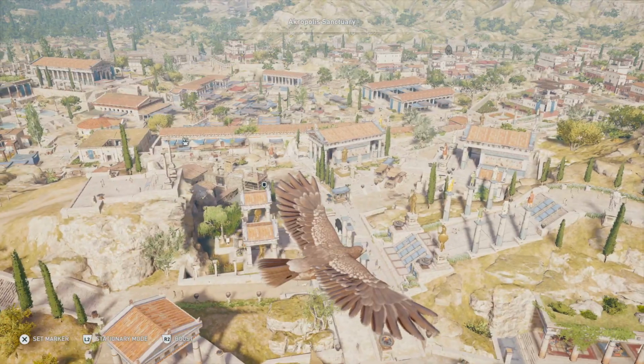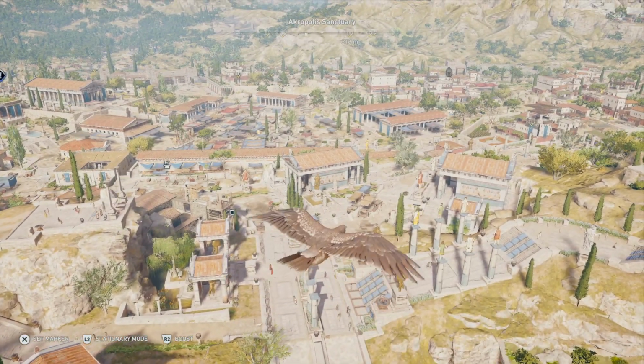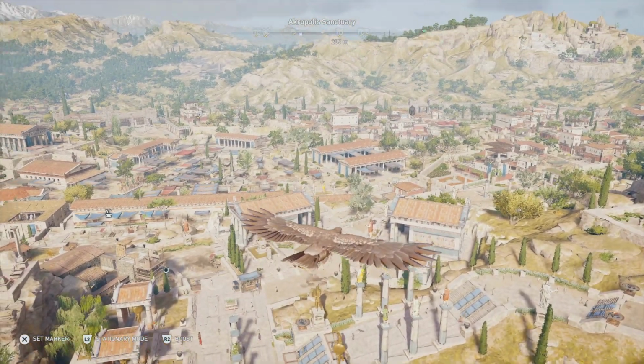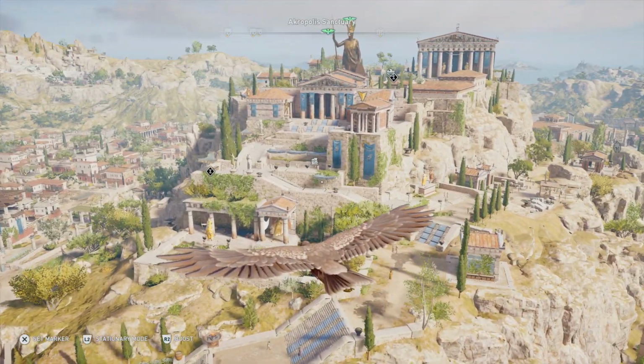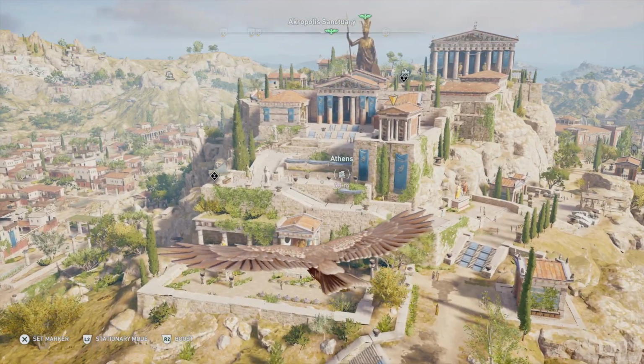And there's all sorts of other buildings and temples that we can see from here, but I think we've covered most of the key features of the sanctuary of Athena on top of the Acropolis.